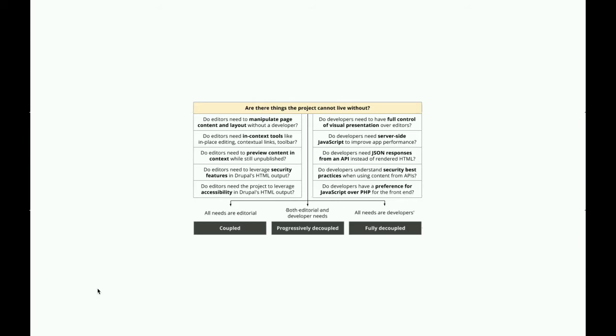But as you shift away from coupled into something more fully decoupled, you're losing out on some of the things that you may have come to know and love with Drupal. So be it, the editing experience, previewing content, accessibility and markup, but you're potentially gaining some improvements in developer experience. Maybe you have a team of JavaScript developers who are already comfortable with one of these frameworks. So whether or not things are driven by editorial needs might put you more on the coupled side, developer experience on the fully decoupled side, or somewhere in the middle being progressively decoupled.